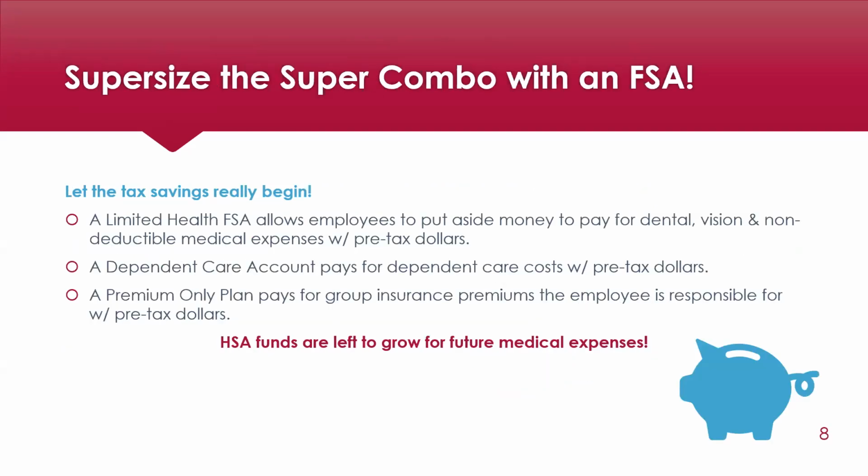Okay, it gets better. Now let's supersize this with a health flexible spending account. Employer A also offers a limited health FSA plan. It can only reimburse dental, vision, and non-deductible medical expenses. It can't reimburse medical deductible expenses, or it would make employees ineligible for a health savings bank account.